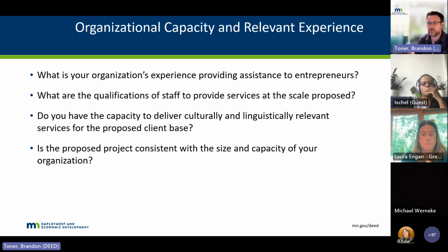And we're here to come in and say, okay, how do we scale that up? How do we continue that work? How do we deepen that work? And so that's kind of what this is about. That's not to say that newer organizations can't apply, but you have to demonstrate that you have those capabilities and experience and at least some track record of delivering. And we also want to see that if you're serving a particular community, what are your culturally and linguistically relevant skills and services for that proposed client base?